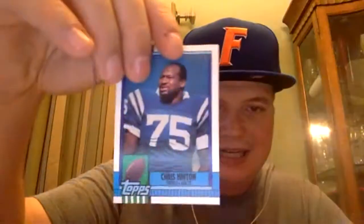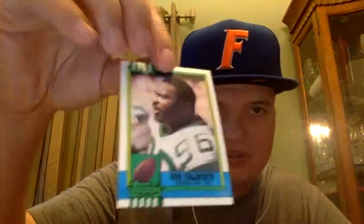Next one we got is from the Colts, Chris Hinton. So far out of these three guys, I only know one. Next guy is Ron Stallworth, Jets. Name sounds familiar, but not 100% sure. Next one we have is from the Eagles, Ezel Jenkins.